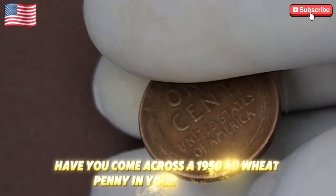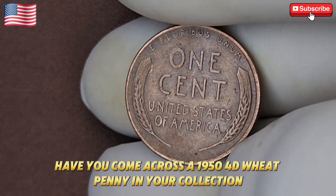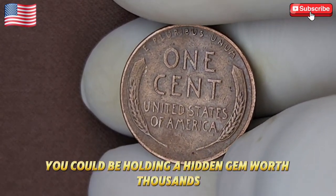Have you come across a 1954D wheat penny in your collection? You could be holding a hidden gem worth thousands.